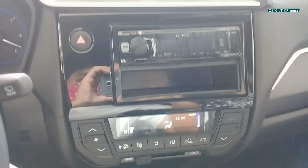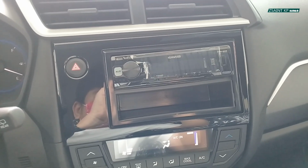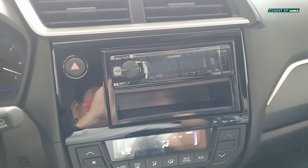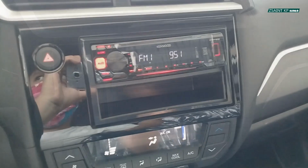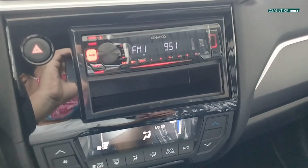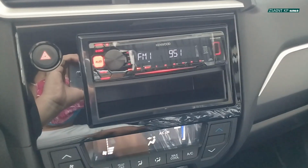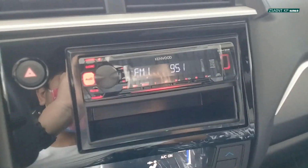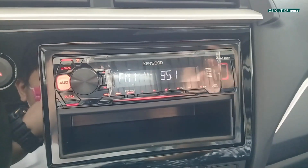The 2020 Honda Mobilio 1.5e gets a 1DIN multimedia head unit with USB and auxiliary integration and 2 speakers for the sound system. I tested the sound system of the Honda Mobilio. When I checked it out, the sound system works fairly fine. It is a very simple head unit to use.